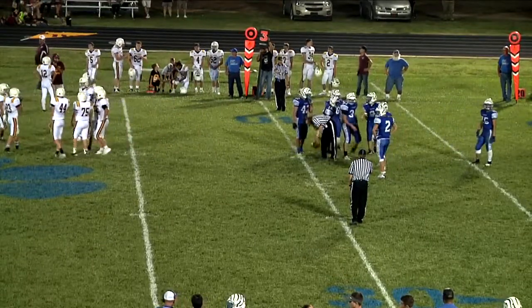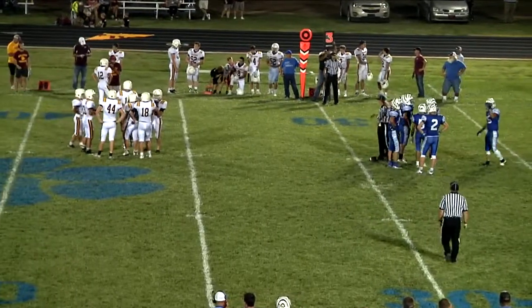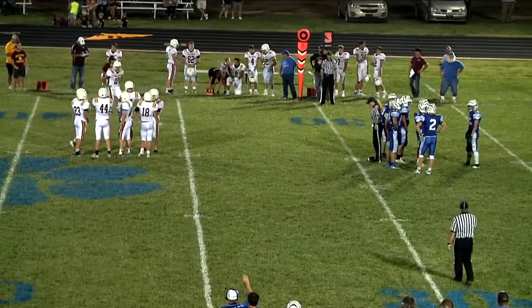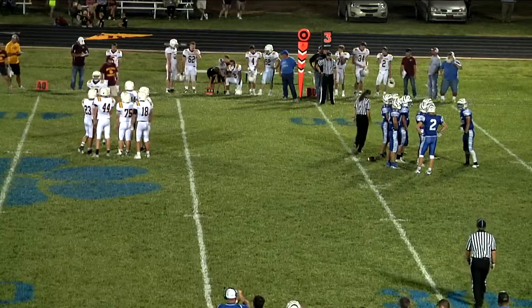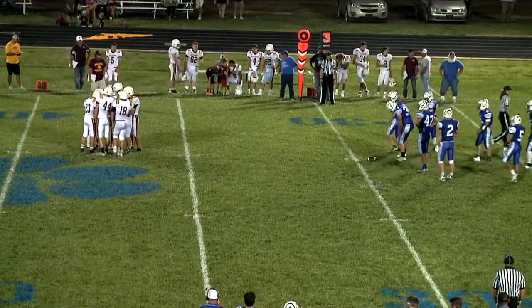Oh, they're going to put it down. Oh, other side of the 30. Wilder stopped by Keffer. 3rd down and 10. So just now under 3 minutes to play.